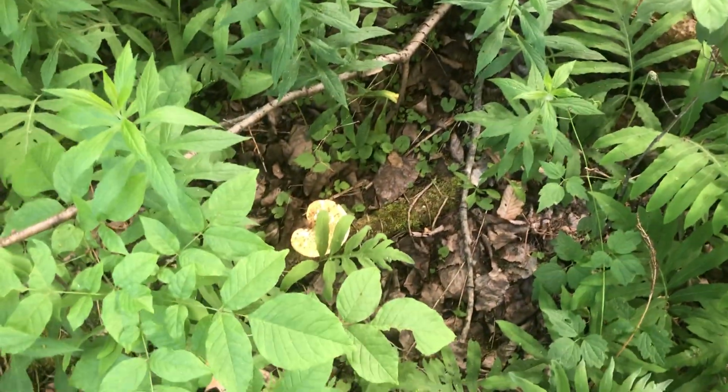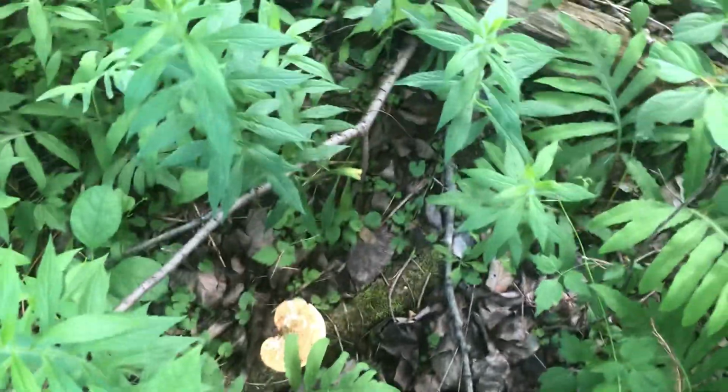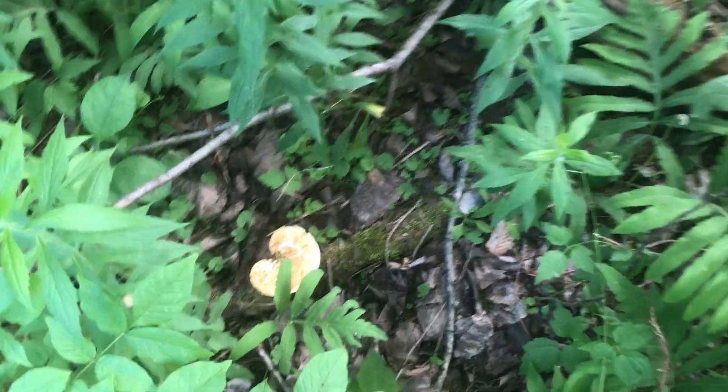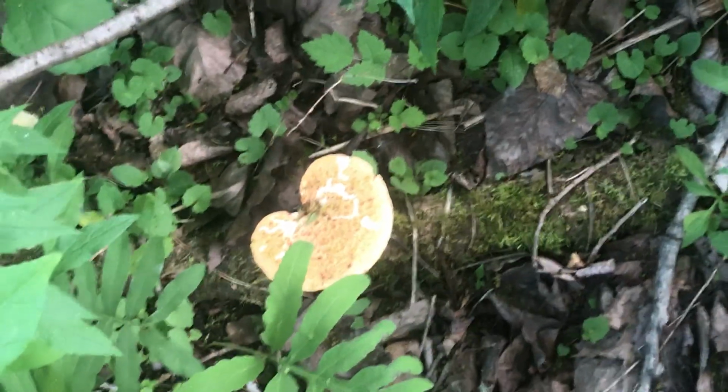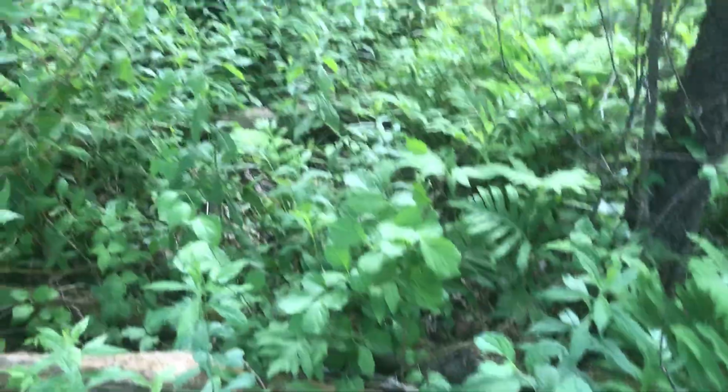Gotta be careful for ticks back here. A nice little mushroom coming in. I don't know what that one is. Could be chicken of the woods. Not too sure. Let me know if you know what that mushroom is. And okay, so what was that?